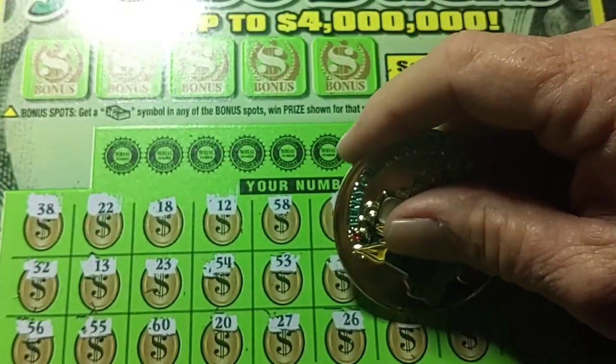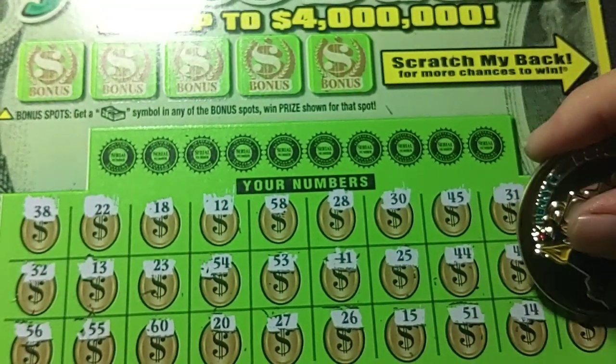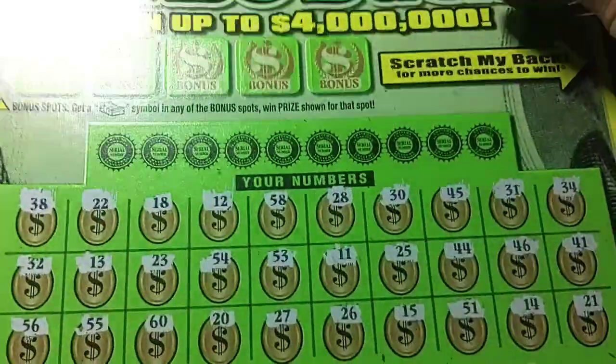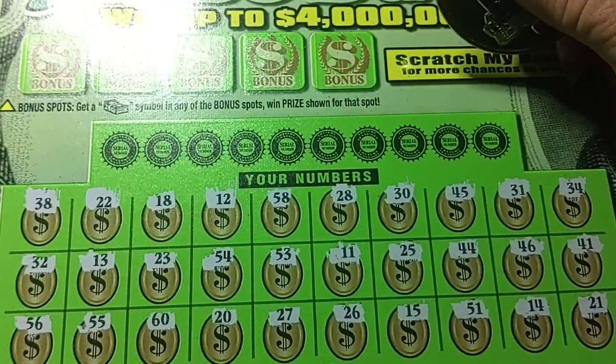I don't see no symbols yet, guys. Got three more chances. Come on, baby. No symbol down there. Dang, damn it. That's all right. Now we need a matchy-matchy. Let's get rid of that dust. All right. Let's find a matchy-matchy.